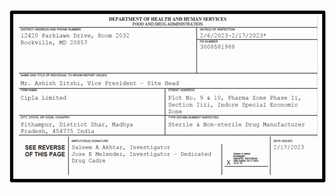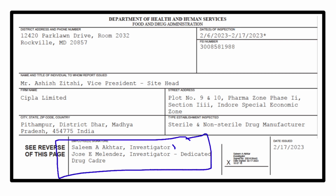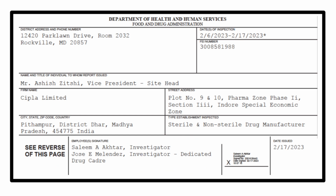The Indore facility of Cipla was inspected by USFDA in February, from 6th of Feb to 17th of Feb 2023. It was almost a 10 day audit if you exclude Saturday and Sunday. There were two auditors who conducted the audit, Salim A. Akhtar and Jose E. Melendez. These two auditors have given a total of 8 observations.